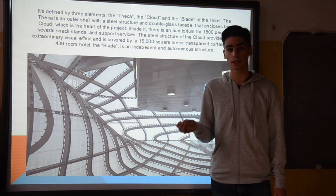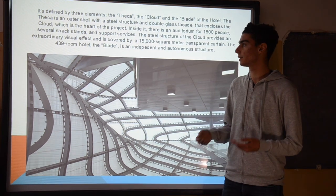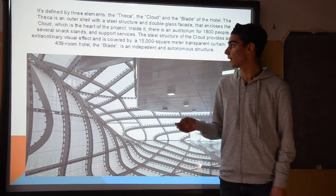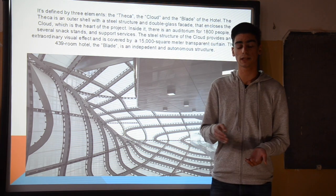The cloud is an auditorium that is shaped like the name says, like a cloud, and there are many desks, stands and support services inside. The blade is another structure that is independent and autonomous, and it's in another location.